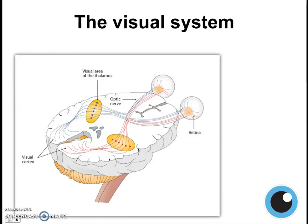Right? The visual system is a group of organs which help us to perceive the world around us. And part of the visual system, of course, are our eyes. That's where we receive the stimuli from the environment. So the eyes receive stimuli from the environment, and some nerve signals are sent through the optic nerve all the way to parts of the brain. For instance, the visual cortex. That's one part of the brain that's very important in our visual perception.